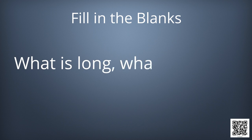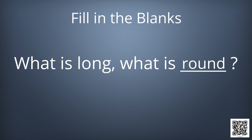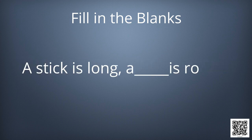Now, fill in this box. What is long? What is dash? What will come here in this dash? Think, think, think. Very good. Round. Okay, so it is what is long and what is round. A stick is long. Dash is round. What is it? Excellent. Very good.